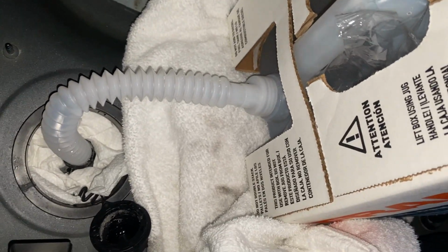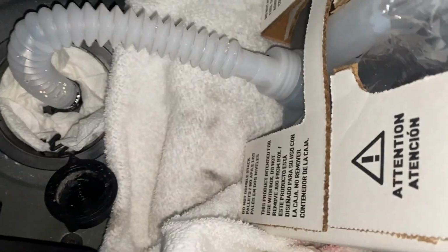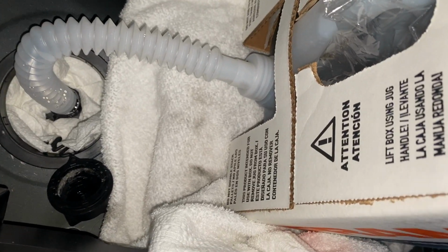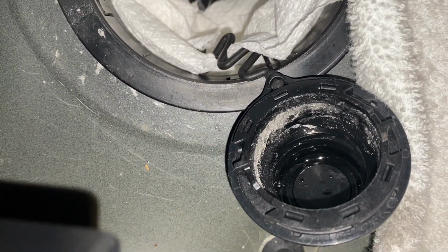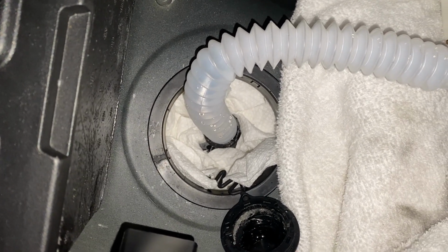So I got three of these. I'm going to put as much as I can in here, and whatever's left over I'll put in my BMW, even though it doesn't need filling up right now. We got a little bit of gunk in the cap there that I'm going to wipe off. Okay, more to follow.